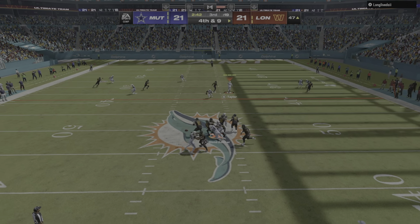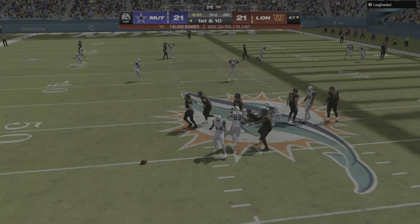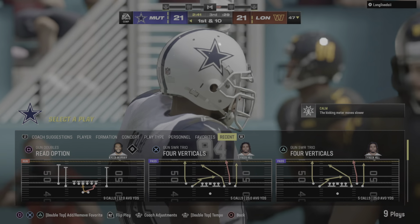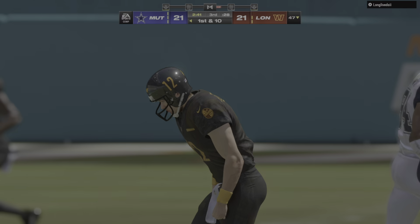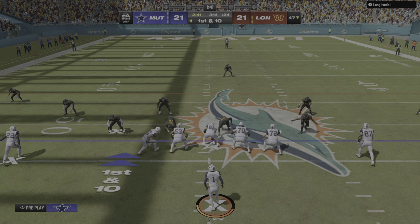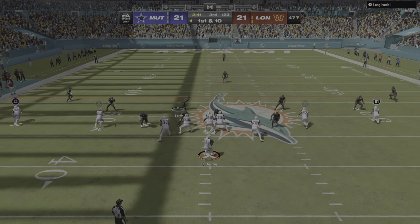On play action, they'll throw. And they hit him as he throws, as this one's going to go straight down to the turf. Incomplete. The Commanders went for it, but they cannot pick up the first. And the Cowboys' defense is going to get the football back.